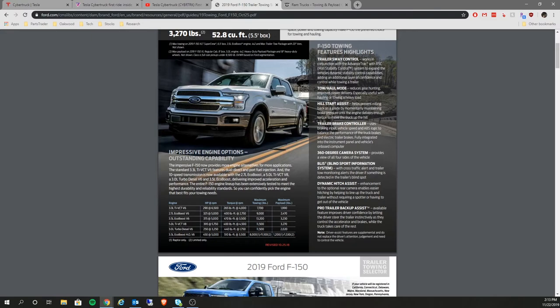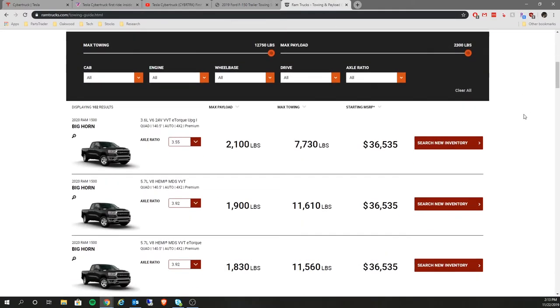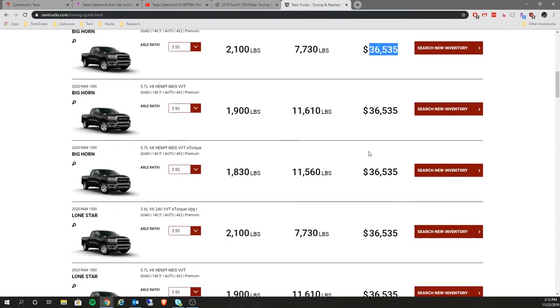But as you can see, the Tesla truck, in terms of towing capacity, is right where it needs to be. Some of these bigger engine Fords, this V6, can tow over 13,000 pounds. So it definitely needed to be up there. The Ram trucks, same thing. If you take a look at this max towing, 7,700 pounds, it starts out at 36,000.